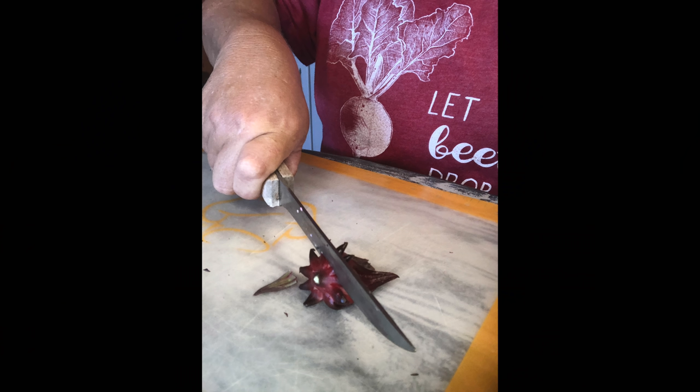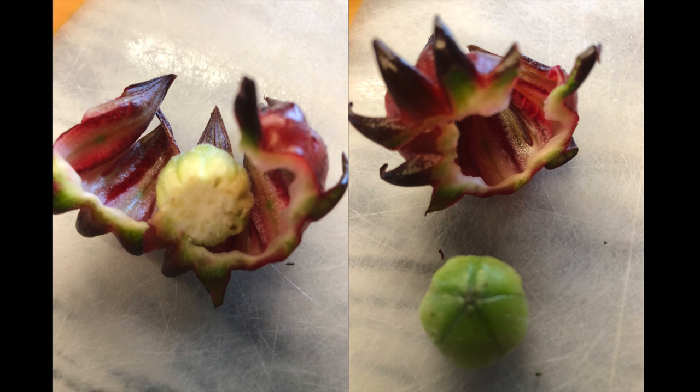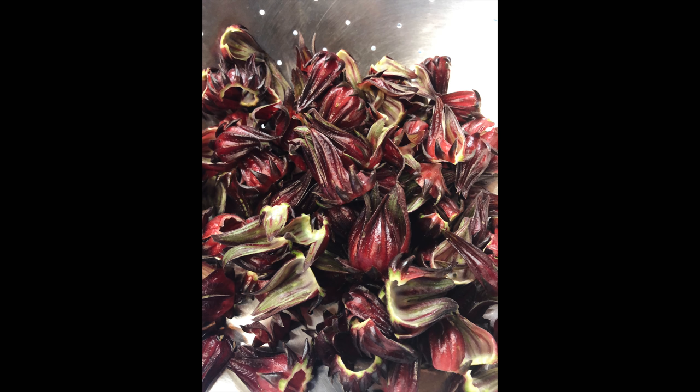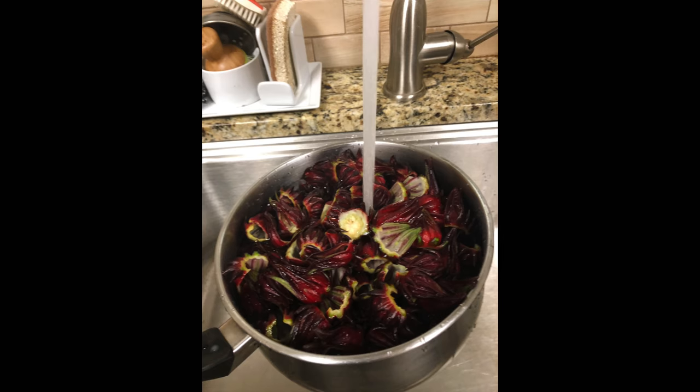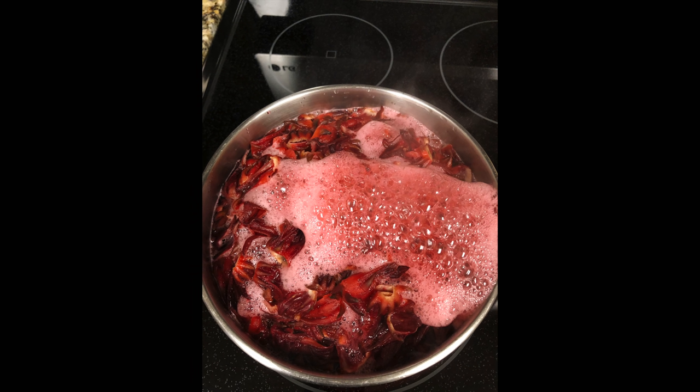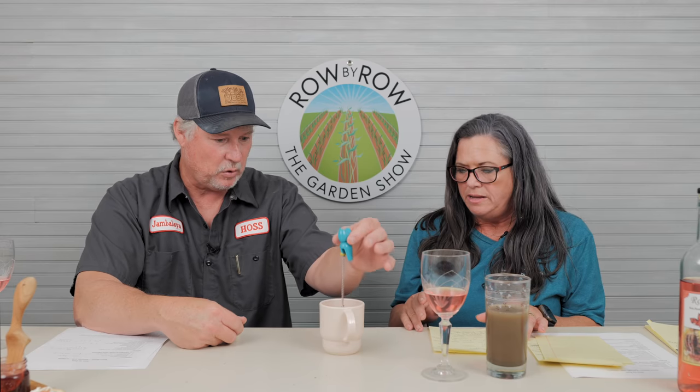Let me talk about how to process this. Okay. So what I do is I take it and I chop the end of it off and take the flower away from the seed and then wash it. And there is sometimes a little problem with some mealy bugs. So wash it really well. I put it in my salad spinner and get the water out. Put a little bit of water in it, bring it to a steam, then to a boil for about 15 minutes. That's how you get the tea extract or the jam extract.